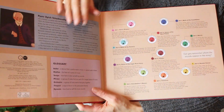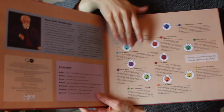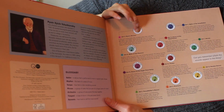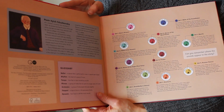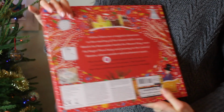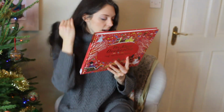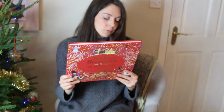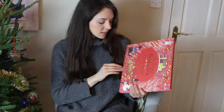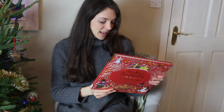Right at the end it tells you all about the music and all the different acts and what the music represents. So yeah, really good. It's very easy to change the battery as well. And this one also comes in Cinderella, I think, and the Four Seasons. So I'll definitely be getting more of this series. It's just absolutely amazing. So impressed with it, and something that I would have been very obsessed with as a child.